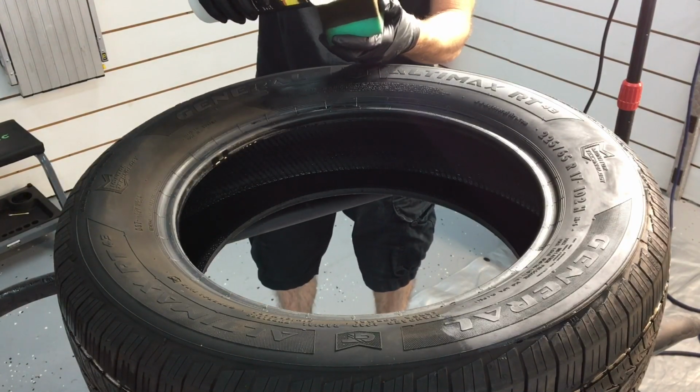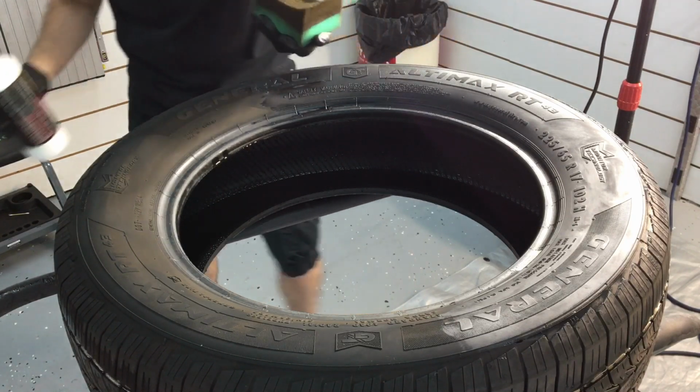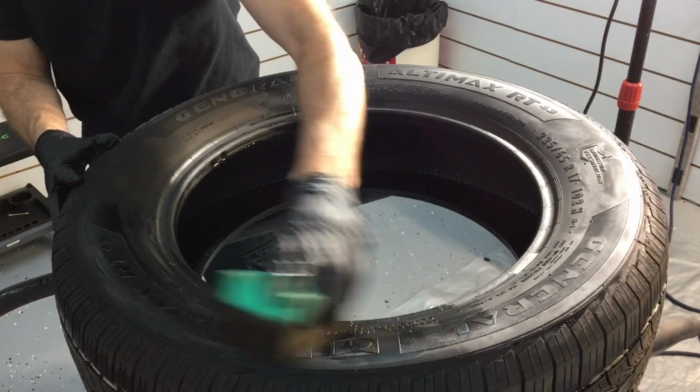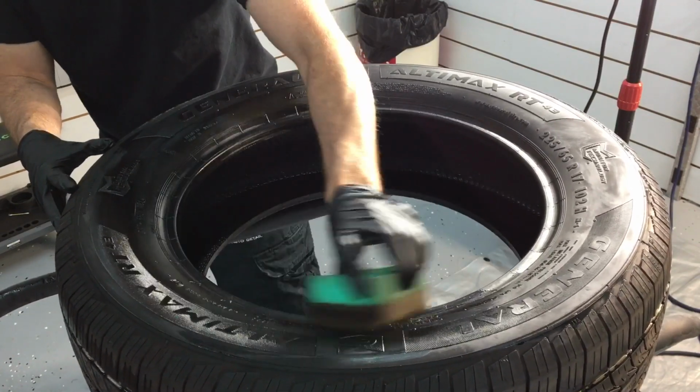Now I have my favorite foam applicator. Just one stripe all the way across the applicator gets you a quarter, halfway around the tire thoroughly. Gets everything applied in between the lettering and the designs on the tire. Real easy to manage and apply.